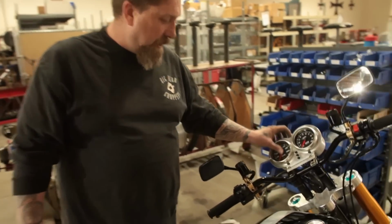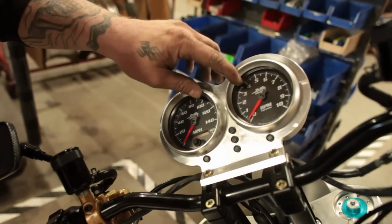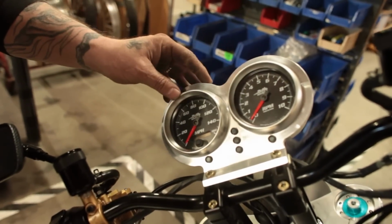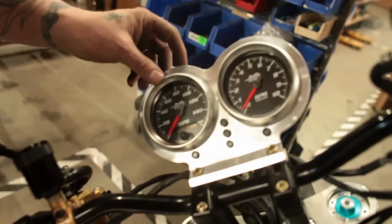We make the gauges right here. The gauge housing. The gauges we're using are automated, they're extremely accurate, and for a very good reason. As you can notice, this speedometer can go to 160 because it will go there.